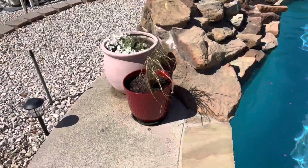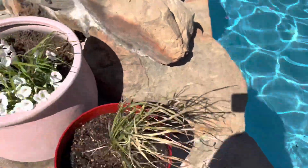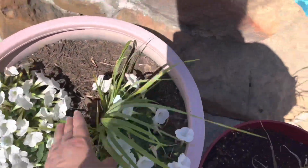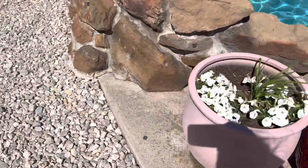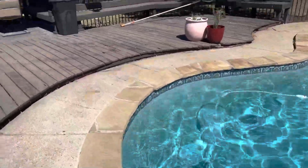All right, right here we have, I put maiden grass in here. I need to come trim the tops of them off though. But it's pretty healthy, hanging in there. Got water this morning. Super Tunia Mini Vista White, doing great. And the fountain grass I sowed indoors, doing great.